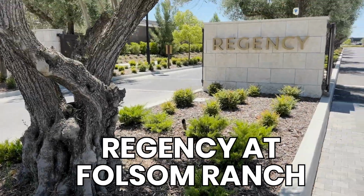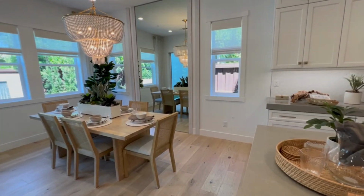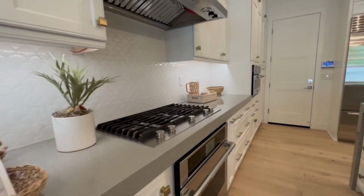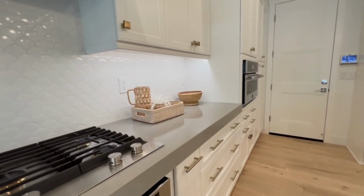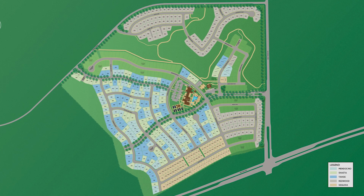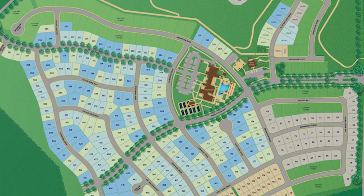Regency at Folsom Ranch is a 55 and better gated community that offers five collections of homes with a range of thoughtful design floor plans, starting in the low 500,000s. Every home embodies the superior craftsmanship and attention to detail that is synonymous with Toll Brothers. You are sure to find one that you love with 15 floor plan options. The community will have 919 luxury homes at full build out and span 275 acres.